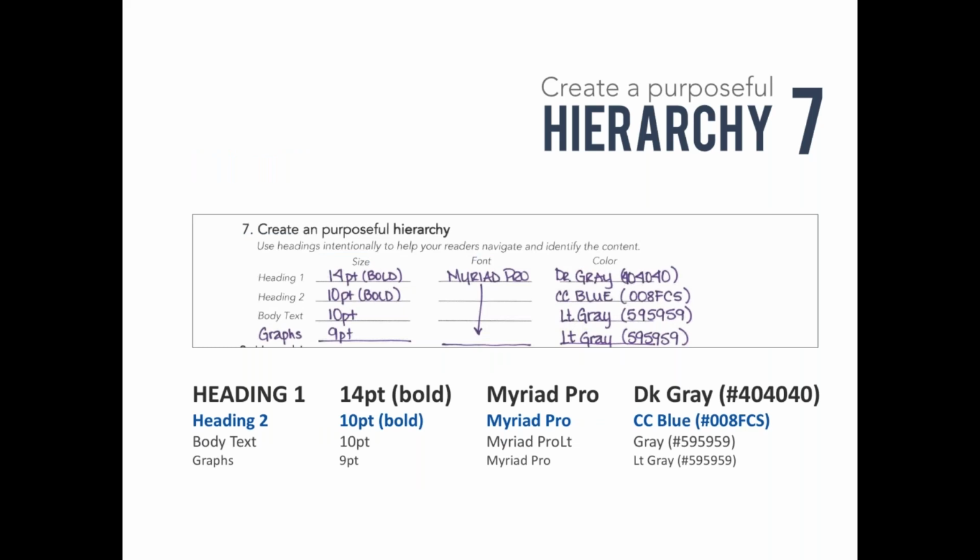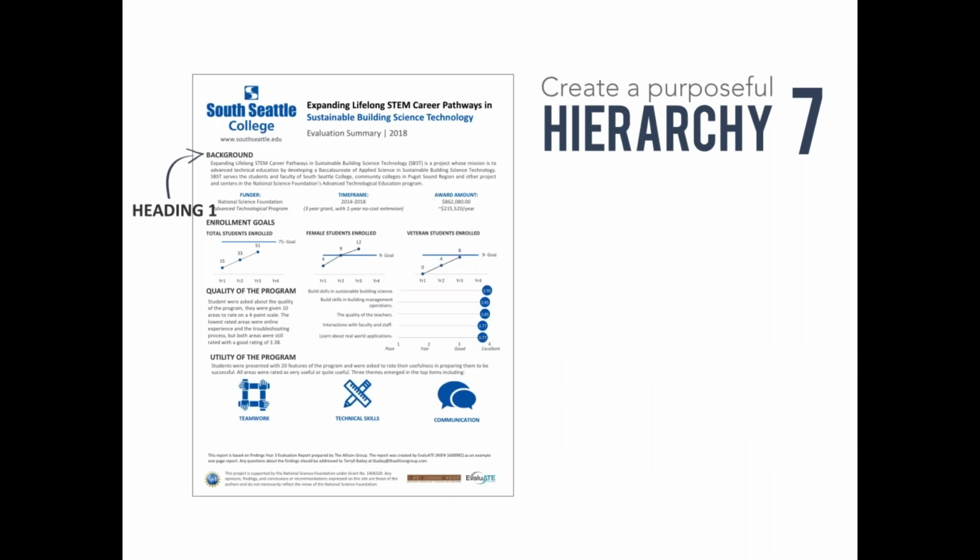So it might seem silly to make a full style guide for just a one-page report, but honestly, we can say that it's actually really helpful in double-checking your details when you're creating new elements and ensuring that you're staying consistent across the page. So here you can see that we used that. We have a bigger text size for the heading one with a smaller text size for the heading two. And then the text for the body and the graphs are even smaller because those are details that we want the reader to look at secondary instead of first.